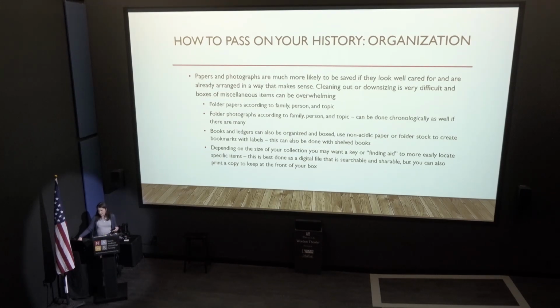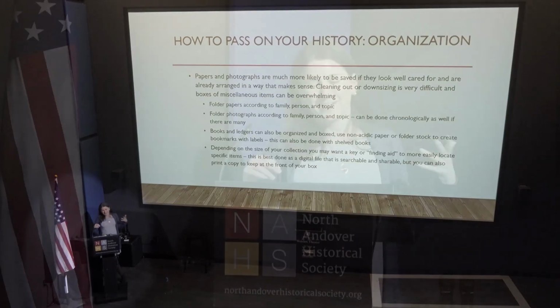So I guess, if you have a family collection, this is probably for larger collections, but if you had a very large collection, maybe an important collection, maybe your family had someone of significance and you have all of their personal papers, and you want to be able to search them, you could write a description like, here's the folder name, and this is what's inside it, and then go item by item.